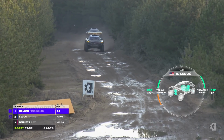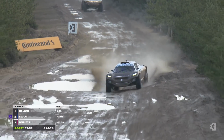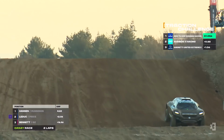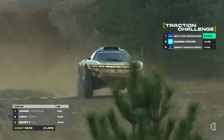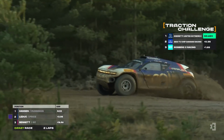Yep, so Hansen deploys hyperdrive. Will Leduc use it now, or will he wait and hold on and try and use it to gain more advantage towards the end of this lap and go for an overtake somewhere? Yeah, Leduc's waiting, hasn't he? Definitely. I can't really see. I mean, there is a straight later on. He flies up high in the background now. The gap, yes. And the traction challenge, Andretti United done a 50.6 through there.